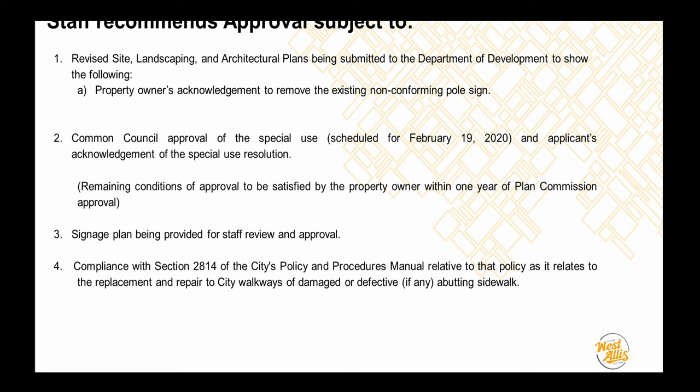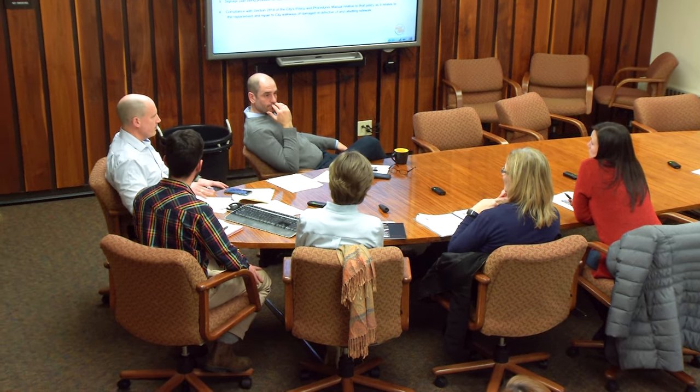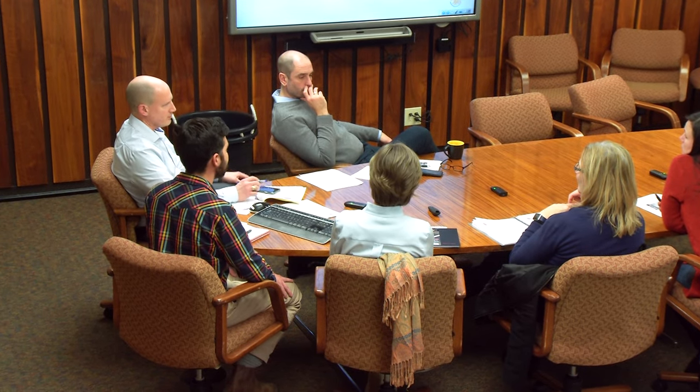So it's up to the Plan Commission to decide how long they want to give them. Really our only condition of approval is to remove the existing non-conforming pole sign. We've worked with this property owner previously on the Plaza 108 property, and they're not opposed to putting up monument signs. They're just asking for a little bit more time.